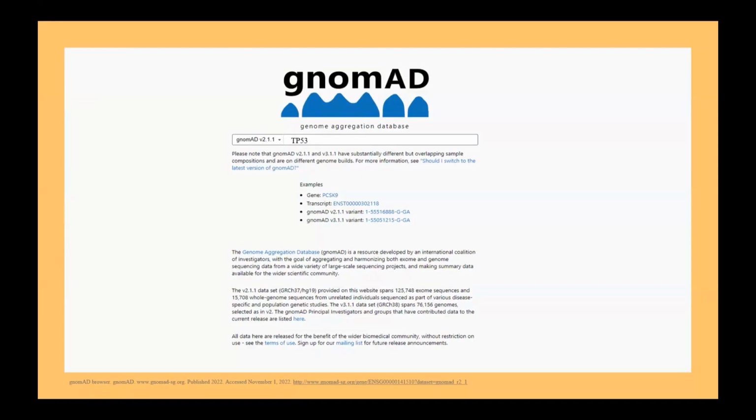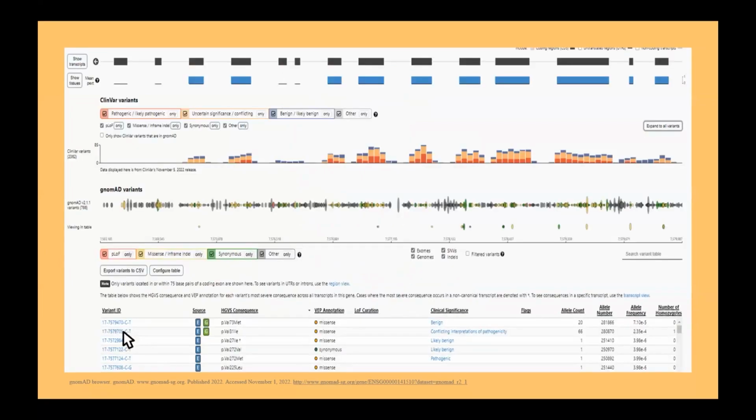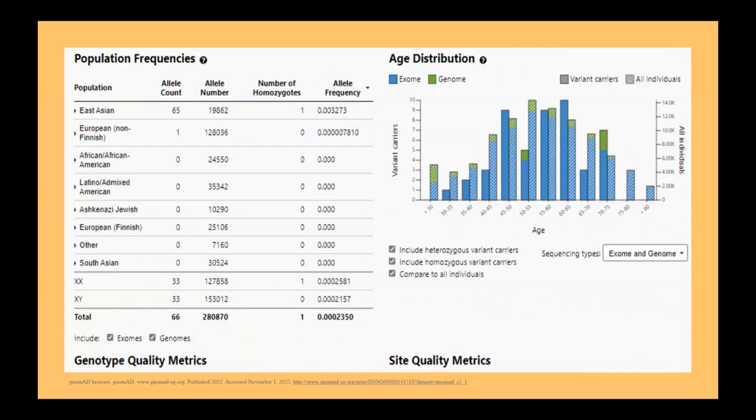So let's say we look up TP53, which is that tumor suppressor gene. We're going to come up here, and it's going to give us our ClinVar variants, it's going to give us our gnomAD variants. So let's go down here to the bottom, and we're going to pick a variant ID. So let's look at this Val31Ile mutation. We'll click that, and that'll bring you to this page here.